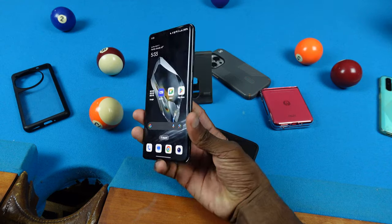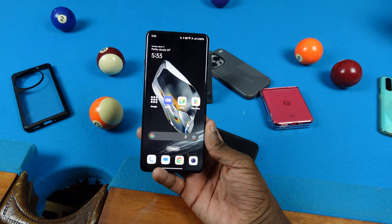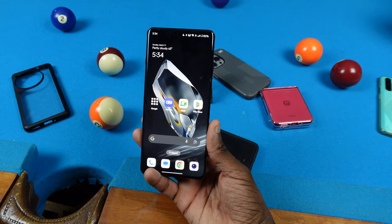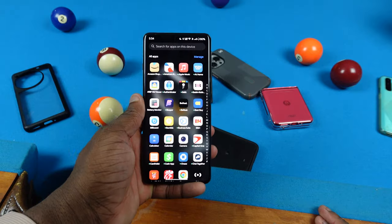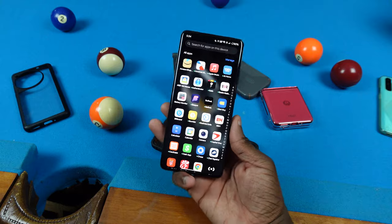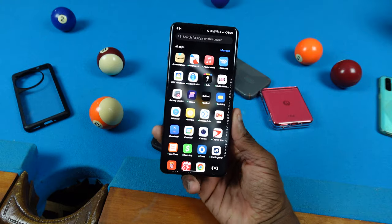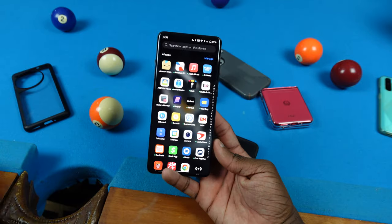Next up, let's talk about those charger speeds again, right? We got 100 watt regular wired charging, and then we got 50 watt wireless charging. That is crazy, bro. 100 watt charging, that's the fastest charging phone that I got. And 50 watts for wireless charging is crazy, bro, because I actually use wireless charging as my main way of charging phones. So the fact that we got 50 watts, even though you got to get the proprietary OnePlus wireless charger, still.